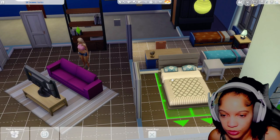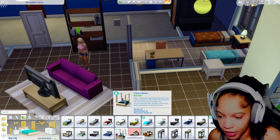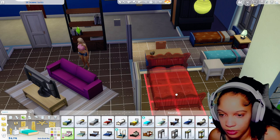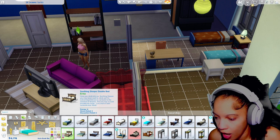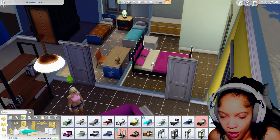All right, next, we are going to change this bed. We don't want that. Let's look at bed. Y'all, we can't afford that one. Okay, how about this one? Got a purple one. Hey, y'all, they actually got a pink one. Hold on, let's see. Oh, I don't really like that. I don't like that one. We ain't gonna do that pink one. Although pink is my favorite color, y'all. We're gonna match our couches and go with this purple one. Okay, I like the purple one.